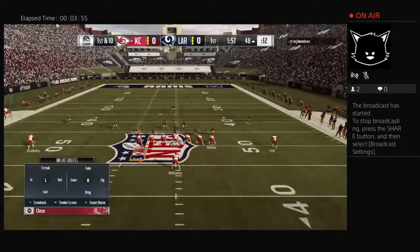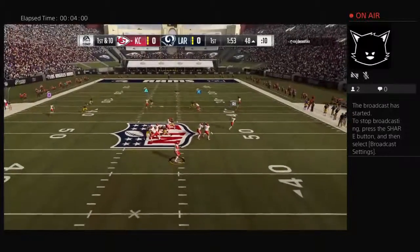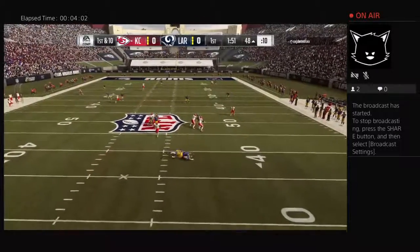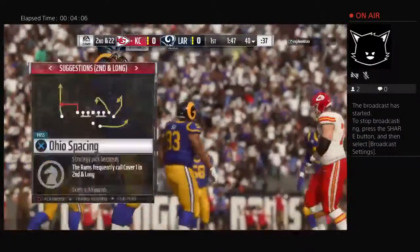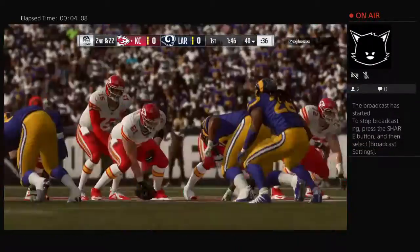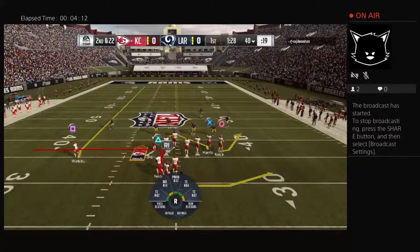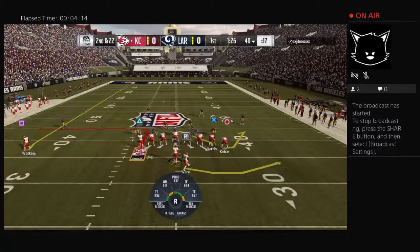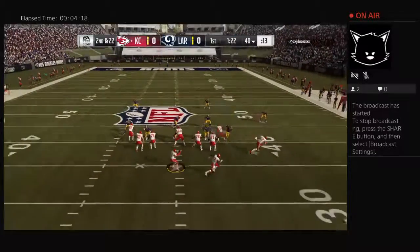Here we go now. Green 39. Green 39. Now Mahomes. And the Rams got him. They bring him down. Aaron Donald coming hard that time. He's able to run him down for a loss of 12. That huge loss on the sack makes this job much more difficult. It's now 2nd down and 22 yards to go.